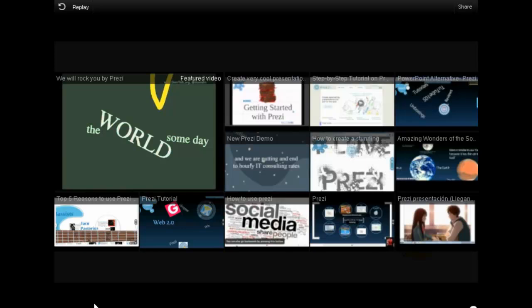And it does. I've seen a lot of student examples of these, and sometimes you want to get a little sick because they're zooming in and zooming out too fast, and you're like, whoa, your head's spinning. But it adds a whole layer to a presentation that you can't get with PowerPoint or with Google presentations. So it's a real neat way.